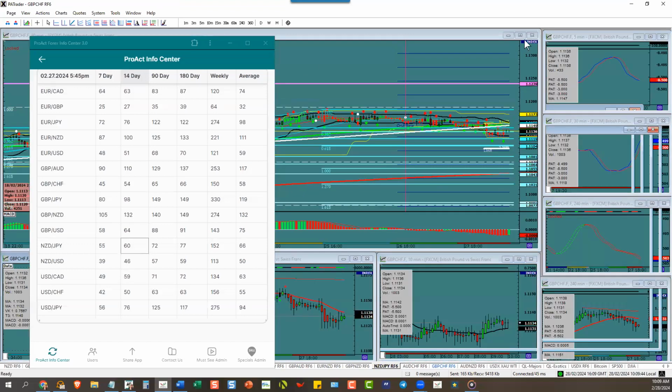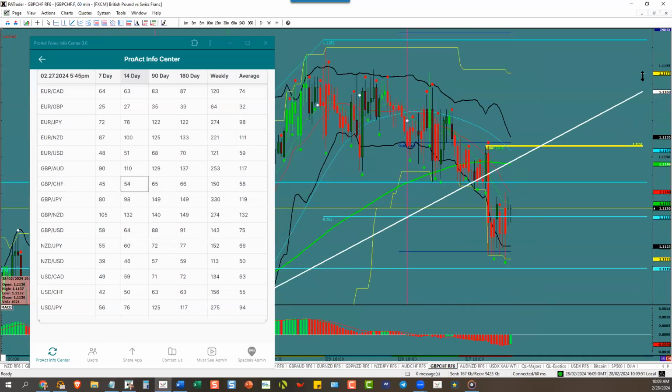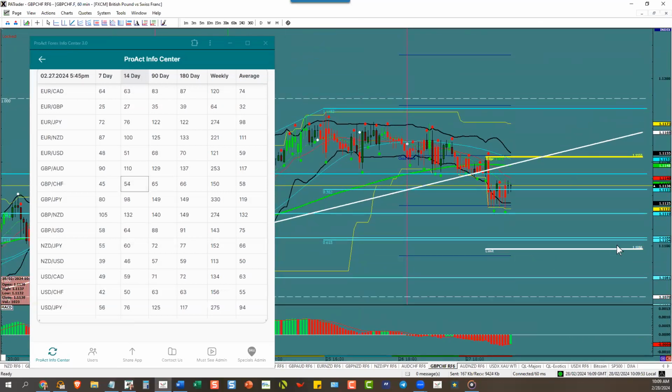Finally, pound Swissy. Pound Swissy got a low ATR, but it's at 54 pips, and it may go up a little bit. Maybe, who knows? We still got a target down here at 1.1098, and there's no 55 pips left, so there's nothing to do. But if we pull up into here again and maybe make the turn, you may get it to the downside. All right, there we go.